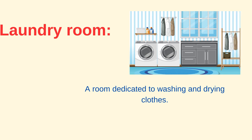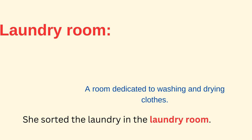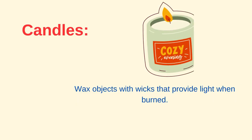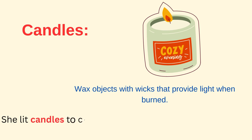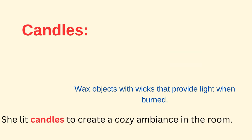Laundry room, a room dedicated to washing and drying clothes. She sorted the laundry in a laundry room. Candles, wax objects with wicks that provide light when burned. She lit candles to create a cozy ambience in the room.